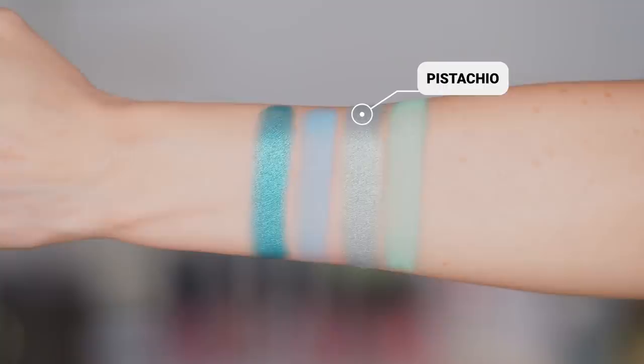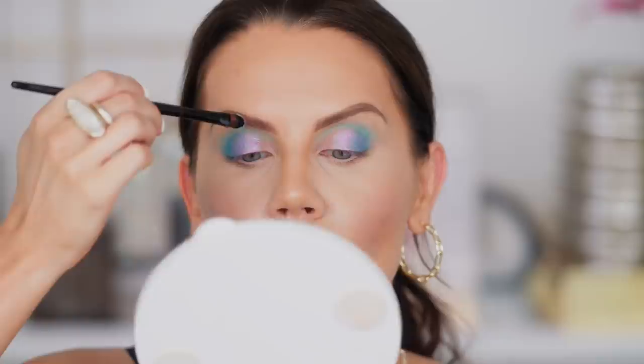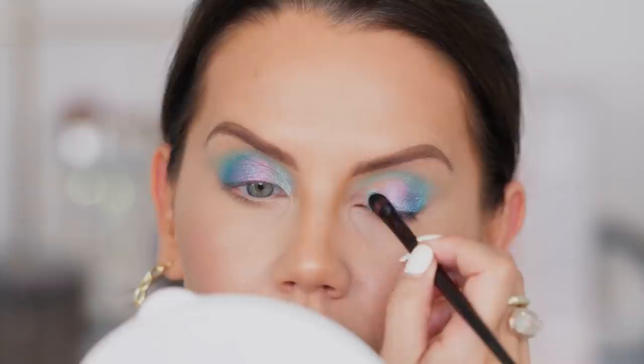Woo, that is perfume. I'm gonna take Pistachio and we're gonna go on the inner portion, just this little teeny tiny portion here. Nice. I'm gonna pop on a little liner, a little lash, and I will be right back.